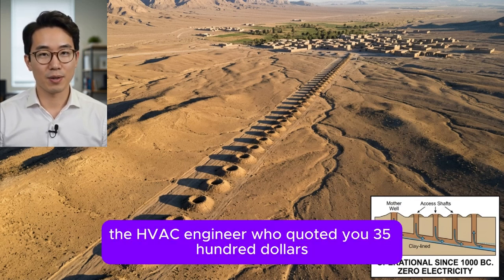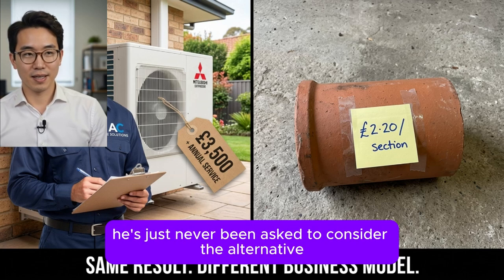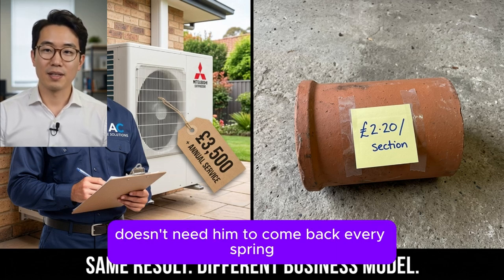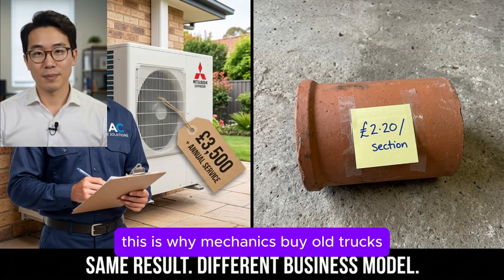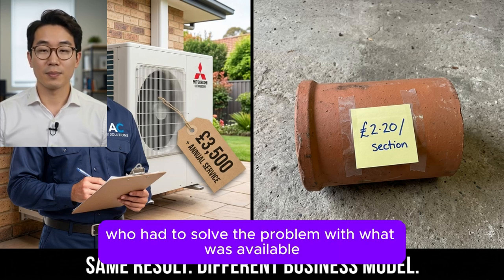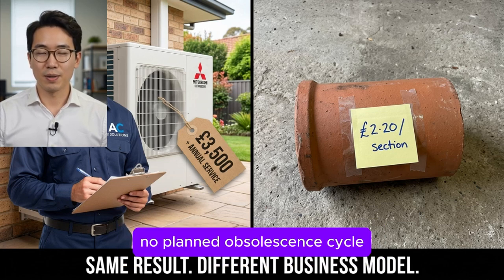The HVAC engineer who quoted you $3,500 for a split system unit is not a bad person. He's just never been asked to consider the alternative because the alternative doesn't need him to come back every spring for a service call. This is why mechanics buy old trucks. The old ones were designed by people who had to solve the problem with what was available. No electronics budget, no warranty department, no planned obsolescence cycle.